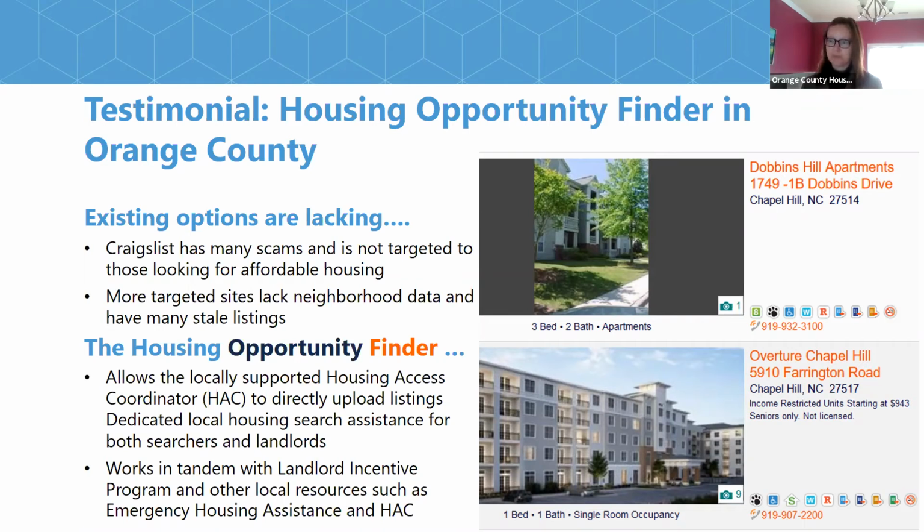Through this tool, it also works really well in tandem with local programs such as the Orange County Landlord Incentive Program that provides a $1,000 lease signing bonus to landlords that are accepting vouchers, and also the Emergency Housing Assistance Fund, which is a jointly funded program that provides eviction and homelessness prevention through utility and rent arrears, and then also through paying security deposits for people to access affordable listings. The Housing Access Coordinator oversees all of this, and it really all works well together to provide all of the needed supports to people who are in need of affordable housing.